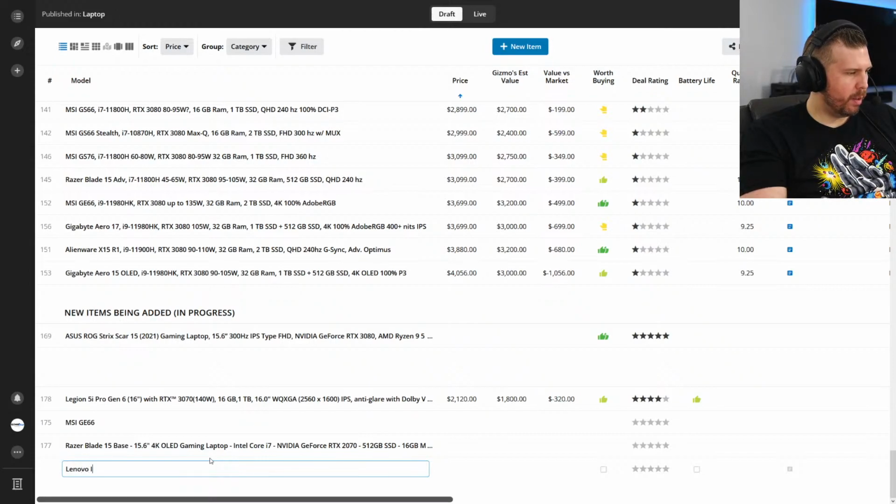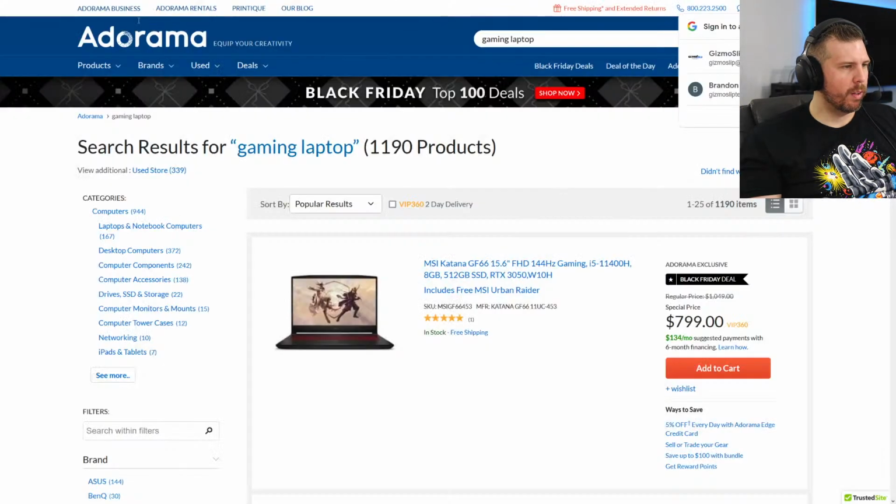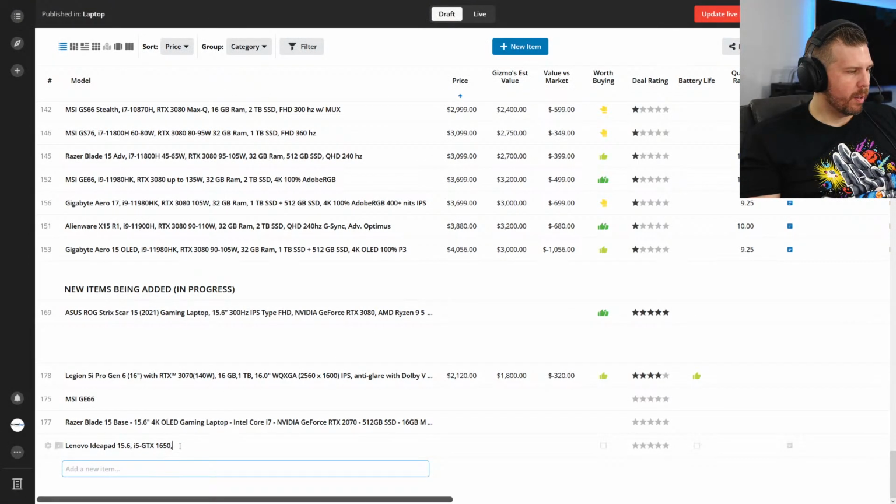Lenovo IdeaPad 15.6 inch. I've got a GTX 1650, and an i5. Go ahead and just move this out. Got to do the old dual window action here. And so we've got an i5 10300H. So it's a pretty crappy processor, but this is one of the better, really, really cheap laptops I've seen.